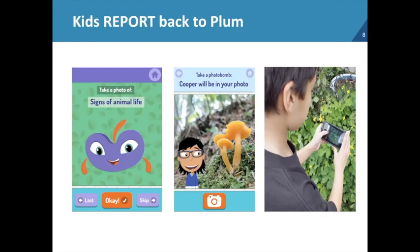Creatureizer is similar to this Plum's Photo Hunt app. It asks kids to create their own creature and then go outside and find a place where that creature could live. So kids would create, let's say, a creature with fins. That's one of the options. And then they might go find a place where there's water. So it gets them thinking about adaptation.